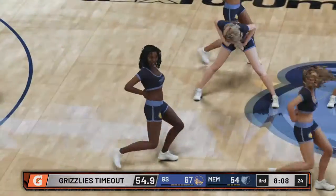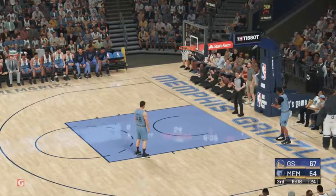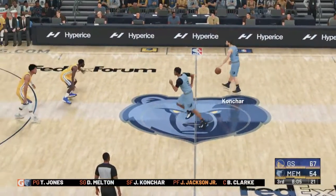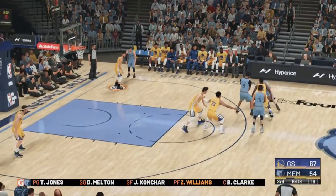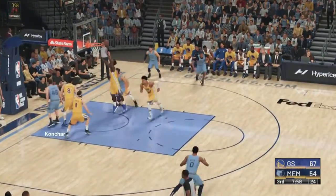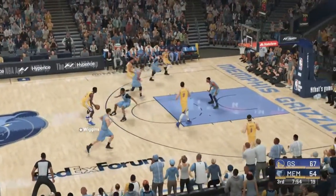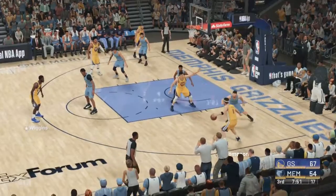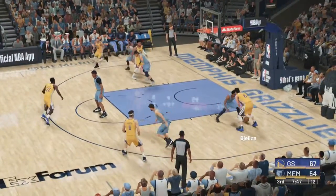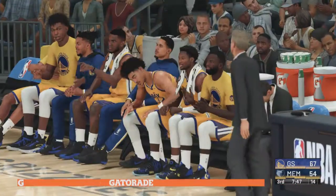Memphis calls timeout. Think about the Warriors going out and getting Wiggins and a lot of people questioning whether or not he would have a role on the team. He's fit in pretty well. Williams has checked in for Jackson. Here's Conchar. Rebound by Wiggins. Wiggins has got his fourth rebound in this one. And on the wing, Thompson. He's got seven. And there's a whistle. That goes on D'Anthony Melton. That's foul number two for him.